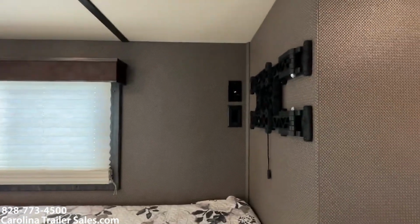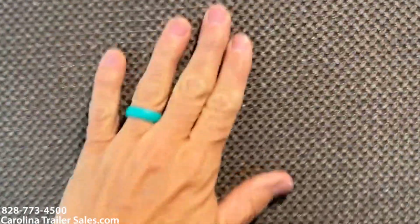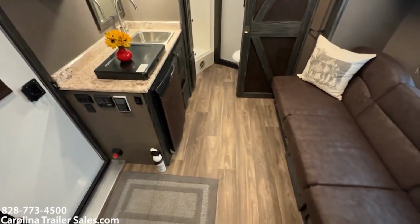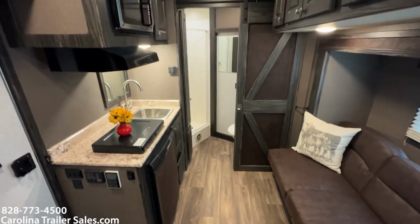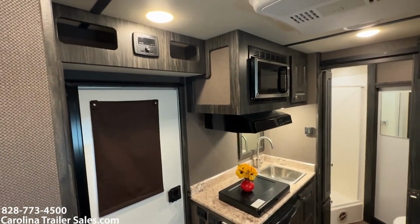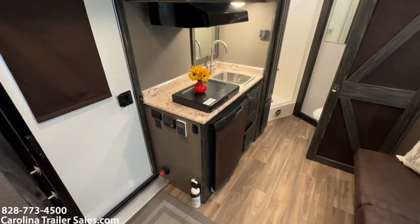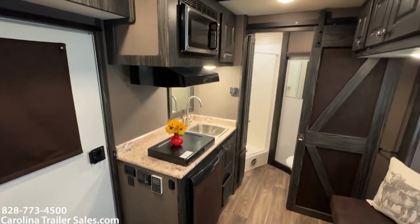It does have a hookup for a TV. I love the wall. Let me kind of zoom in. It's textured. Super neat. It's a really nice 9-foot Shadow LQ. Rear kitchen, microwave. It's got a radio up there. 2 little cubby holes for stuff. 2-burner gas top stove, small fridge. It's got a stainless sink.